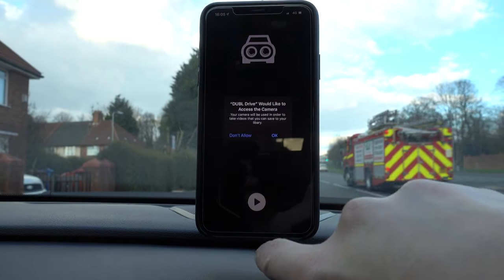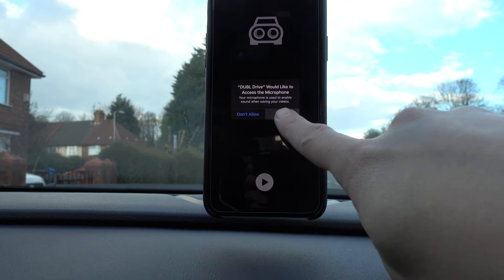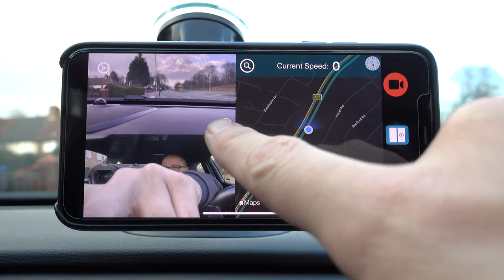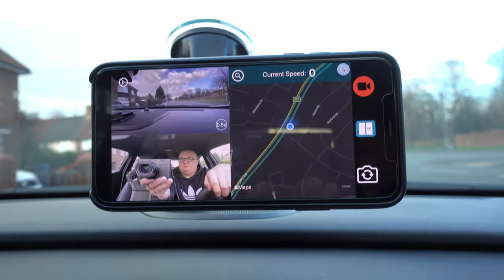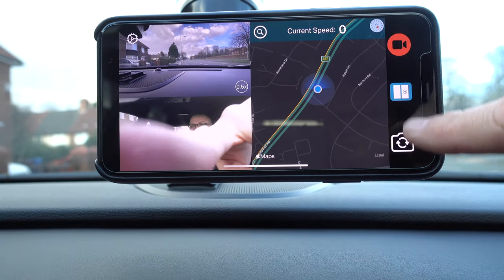And what you're able to do is see the focal length from outside the car and the focal length from inside the car too. You're also able to change the focal length from wide to ultra wide with the way the camera's set up on the Pro Max and the Pro, obviously. But you can download this for any of the iPhones and still get the front-facing and rear-facing camera. And it acts, as I've said, as a dash cam.